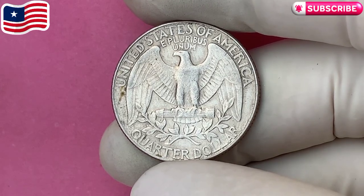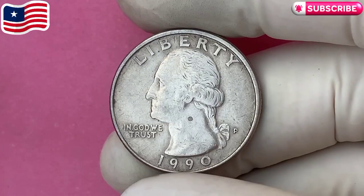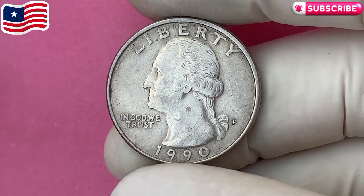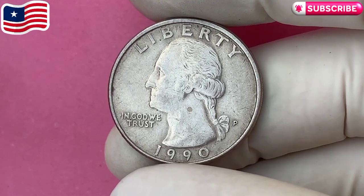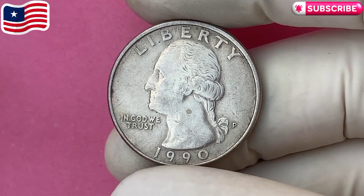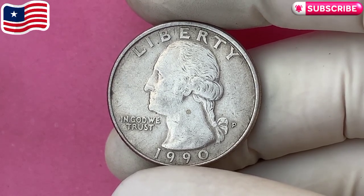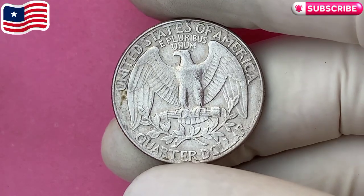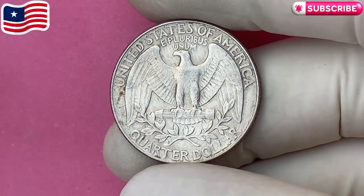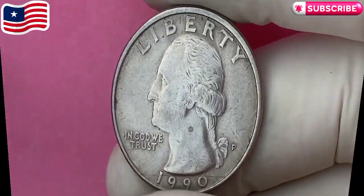So, what kind of value are we talking about when it comes to these rare, mint condition, or error-filled 1990 P Washington quarters? Prepare to be amazed. A certified high-grade 1990 Philadelphia Washington quarter with notable mint errors can be worth as much as $70,000. That's $70,000 for a coin you might have overlooked in your change jar. This incredible value highlights the fascinating world of numismatics, where even common coins can hold extraordinary worth when the right conditions and errors come together.